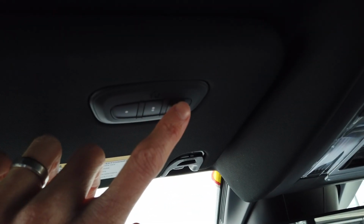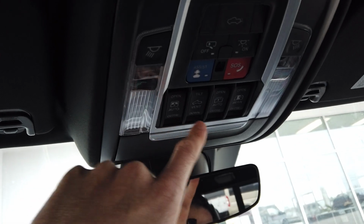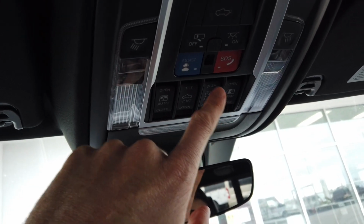Cover a couple more and then we'll jump outside. It does have the garage control. You can program up to 3 garage controllers right there, which they've been doing for years, and I absolutely love that. Mirror and the sun visor. Up top here we have some controls for that moonroof, which I'll show you in a second.